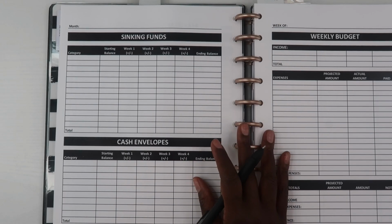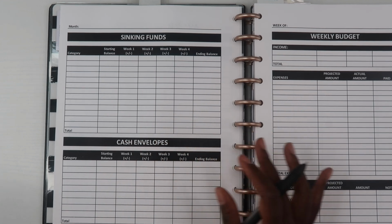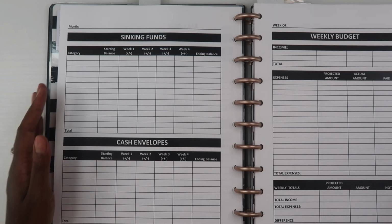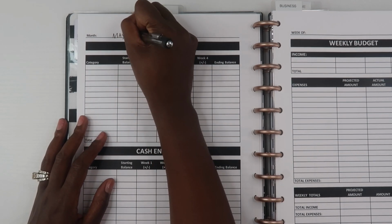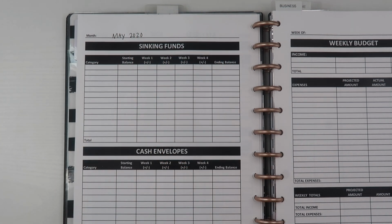For our sinking funds, I keep our sinking funds in an account with Capital. If you've never heard of Capital, it's an app that you can transfer money into, or you can have it take change out of your account and basically save the money there. I like to have it doing its own thing because it's automatic and it's something that I don't have to worry about or think about.